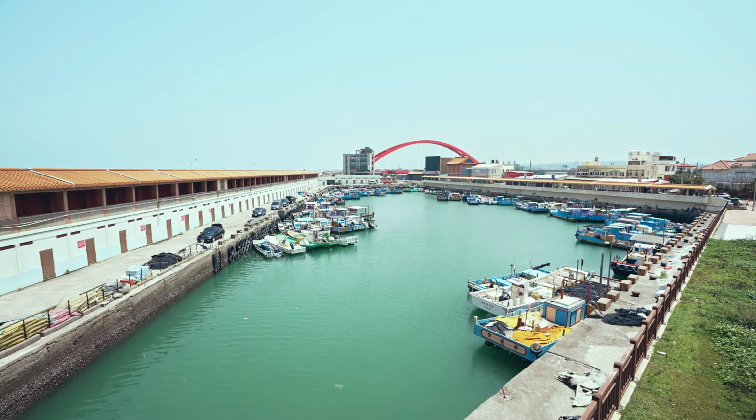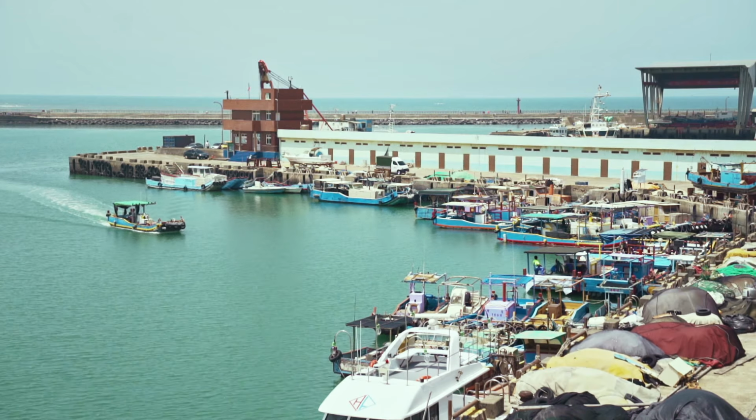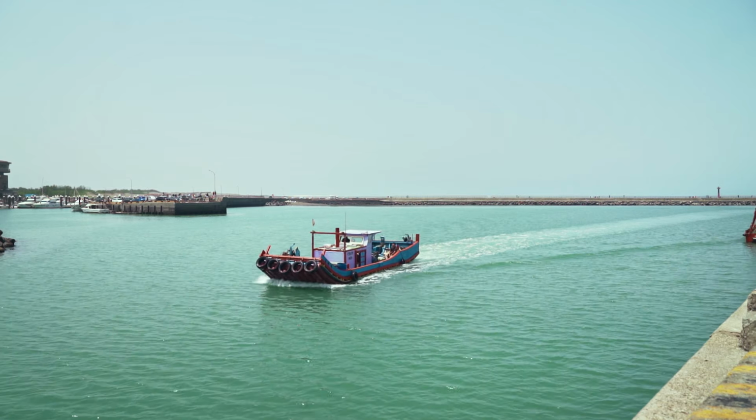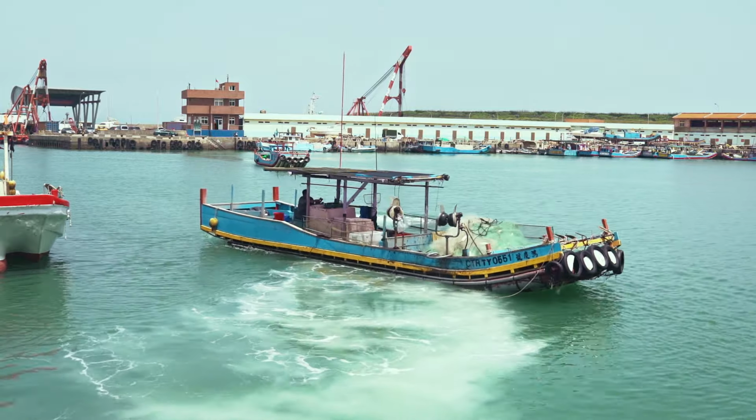This harbor's history also goes back a long time, back to the Qing Dynasty, and the people who lived in this Taoyuan area would use this harbor to transit back and forth between China and also fish here. So in terms of harbors that are changing with times, I think Zhuwei's got it done really, really well. Let's learn more about Zhuwei as we explore this part of Taoyuan.